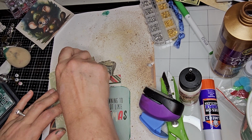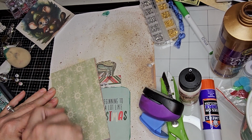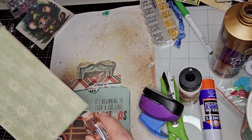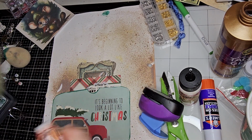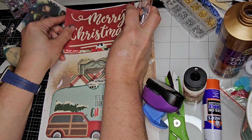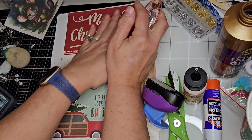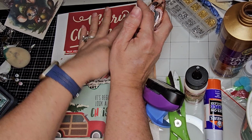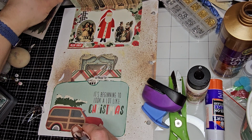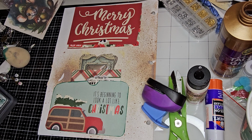And we're going to get in the habit of using some things that we don't normally use. And this is supposed to be some kind of glue dots. And that one's supposed to be some kind of tape, but semi-center it at the top. And this is Vintage Meets Modern Christmas.